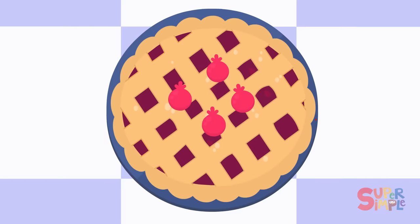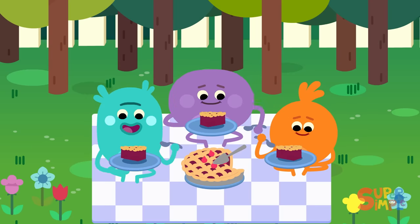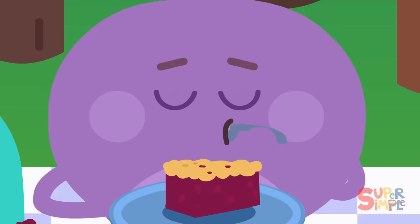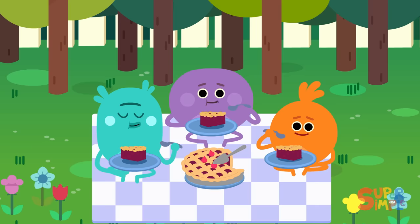Bumble Nums, you've done it again! Now take a big honkin' bite of your honking gooseberry pie. Yum, yum, yum. How does it taste, Bumble Nums? Yum!